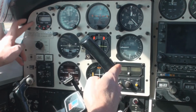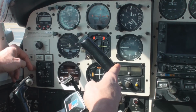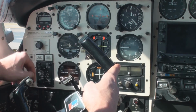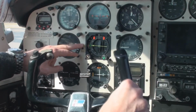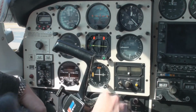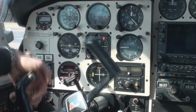At the top left of our pilot's panel, we've got a digital AstroTech clock. Below this, we've got our David Clark intercom system. This is a six-place intercom system with a stereo input. We've got our fuel computer. In the center of the panel, we've got our HSI, and below that, we've got our backup OBS. And then on the far right side of the panel, we've got our digital DME for both NAV1 and NAV2.